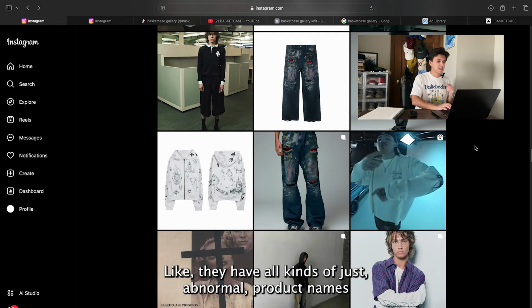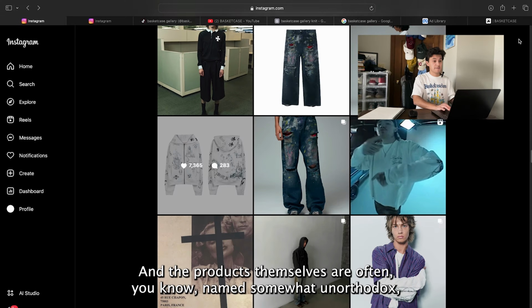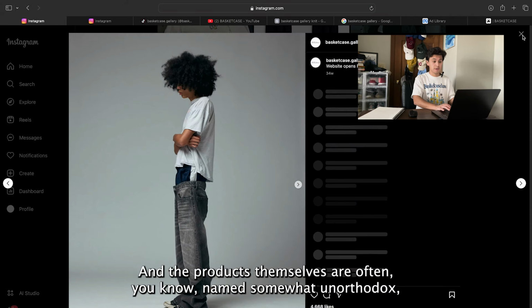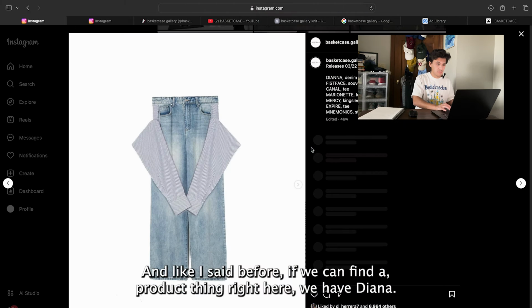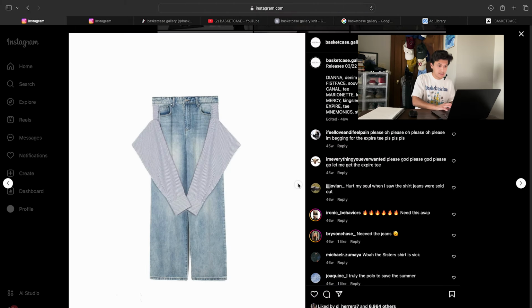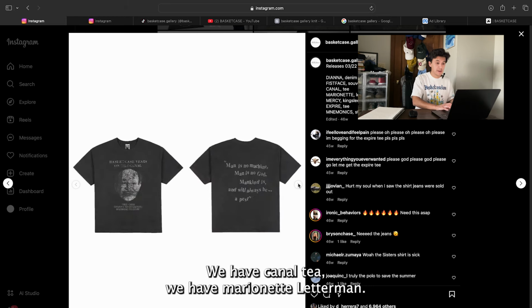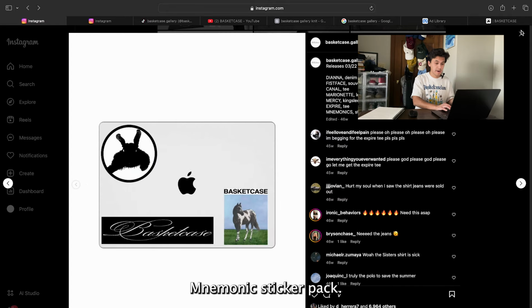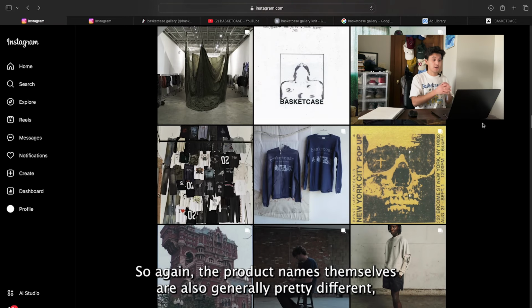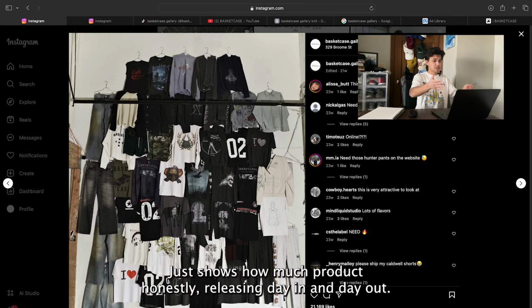They have all kinds of abnormal collection names, and the products themselves are often named somewhat unorthodox as well. Like I said before, if we can find a product list right here, we have Diana Denim, Fist Face Souvenir Tee, Canal Tee, Marionette Letterman, Mercy Long Sleeve, Expire Tee, Mnemonic Sticker Pack. So the product names themselves are generally pretty different, if you will. And it just shows how much product they're honestly releasing day in and day out.